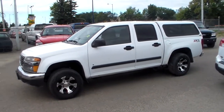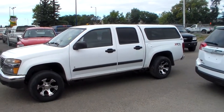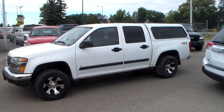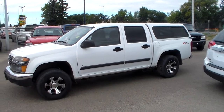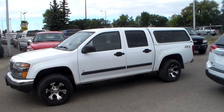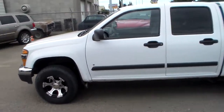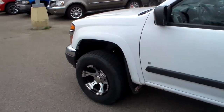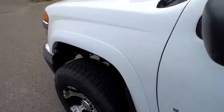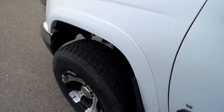This one also has a canopy, so that might actually benefit you for the job that you're going to be needing it for. But if you don't have to have it, then you can always sell it on Kijiji or something like that, make an extra couple hundred dollars. This also has the aftermarket wheels on it. The tires look pretty good. However, if they don't pass our inspection, then by all means, we definitely replace them. But the tread definitely looks pretty good on them right now.